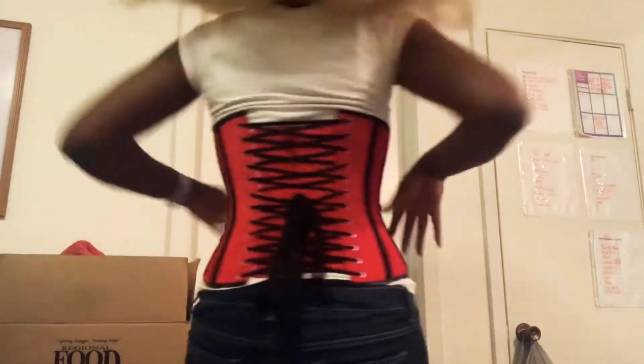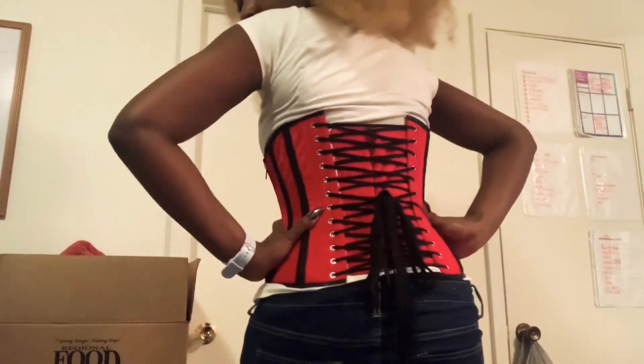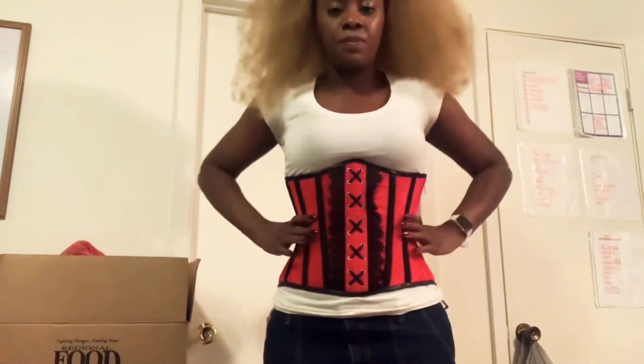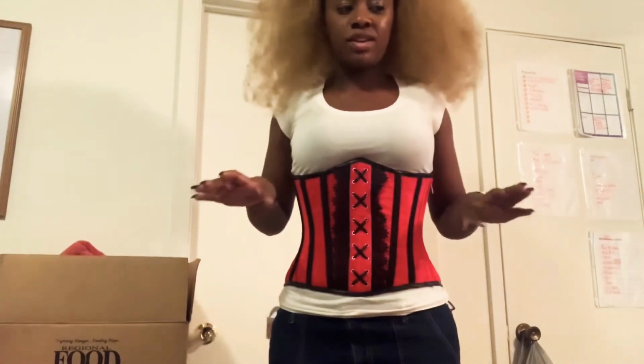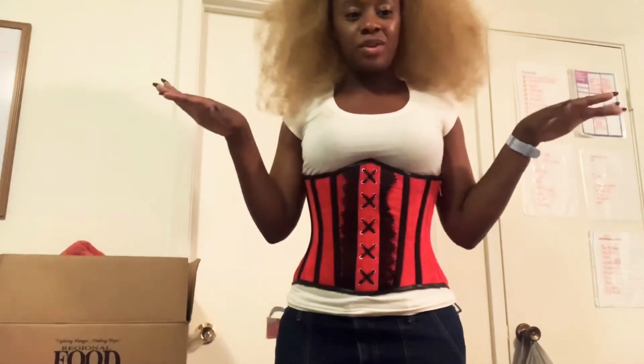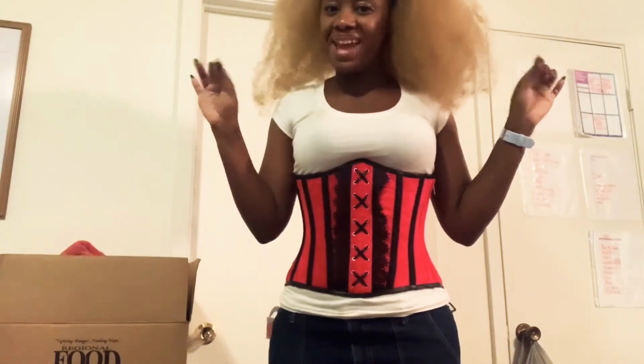But here's the lacing on the back. I think I got this one a little tighter than the other one. That's because this is a 24 and the other was a 22, so I was able to get it tighter. And yeah, I'll move on to the one that I'm most excited about next.